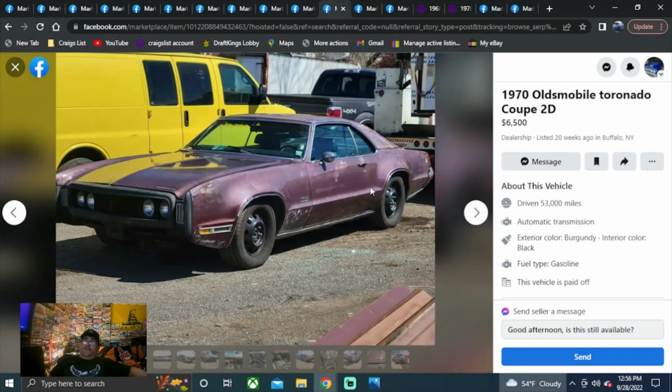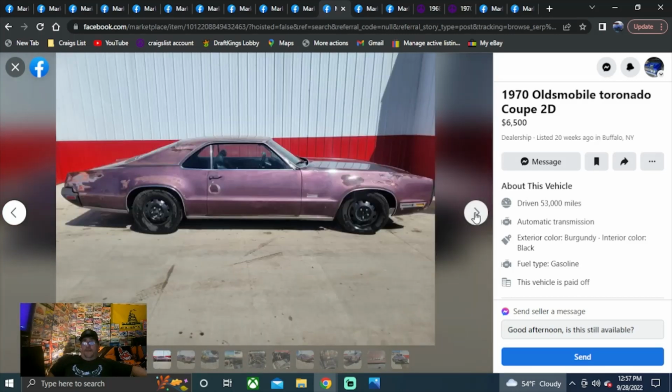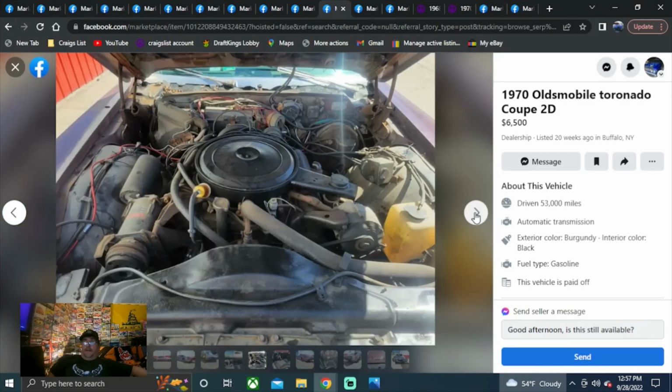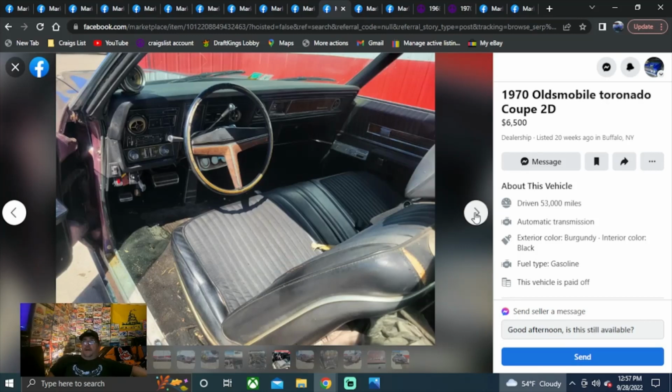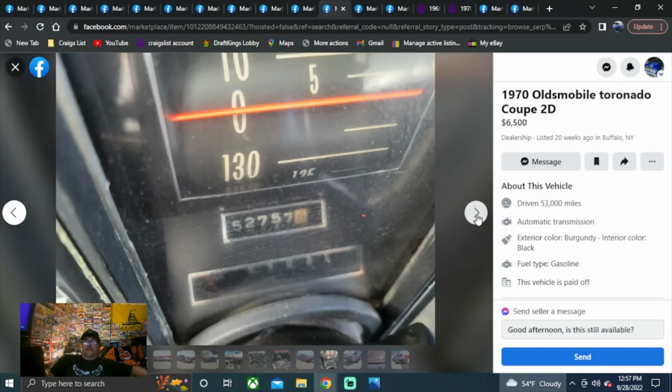On to another one. It'll be a 1970 Oldsmobile Toronado Coupe 2-door, $6,500. Says it's at a dealership, listed 20 weeks ago, Buffalo, New York. I don't like the painted bumpers, but I get it if the chrome was bad, and it looks better than no bumper. It would probably look better if they had flat black the whole car. See, you got a tack in it. I dig the original steering wheel. Nice big black tips sticking out the back, the black wheels. Not a bad looking car.